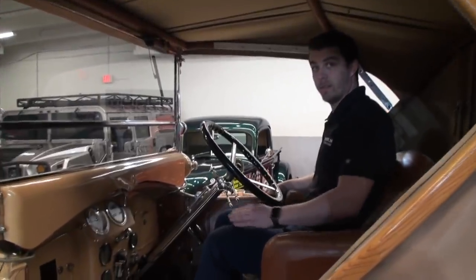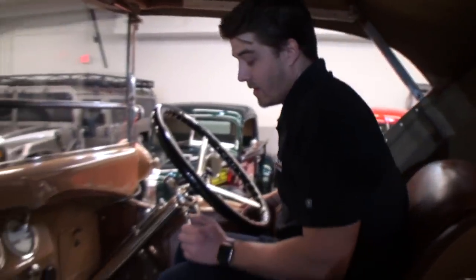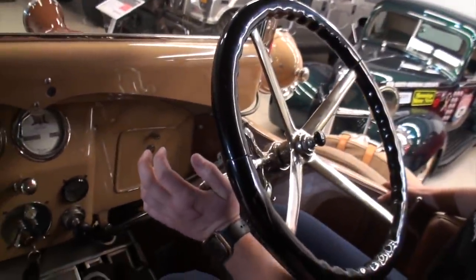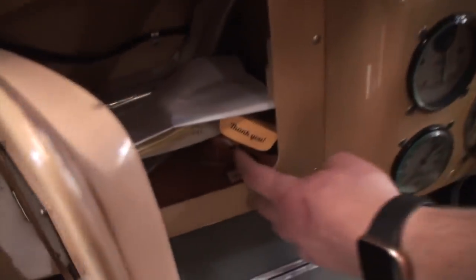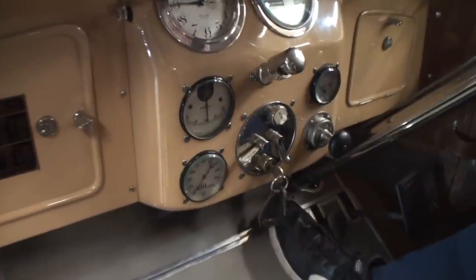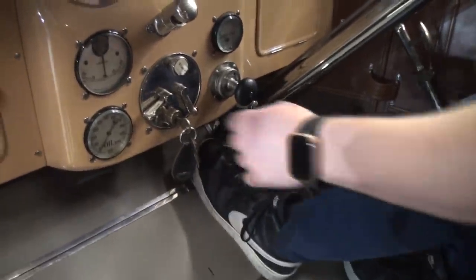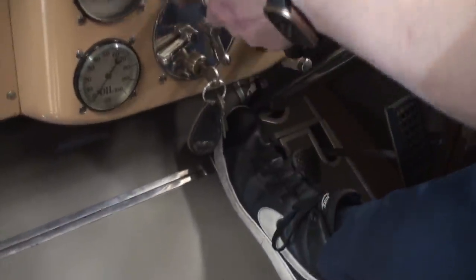All right, so I've got Taylor here, and Taylor, tell us what we're doing to get this thing started. So we're gonna set our idle to about mid-range. Okay. We're gonna turn our very futuristic fuel pump on. Got it. We're going to set the ignition to double ignition since we have two ignitions. Okay. We do a little bit of prime, but we should be pretty primed already. There's a priming button down here that you hit with your foot. Okay. And we should be good to go.